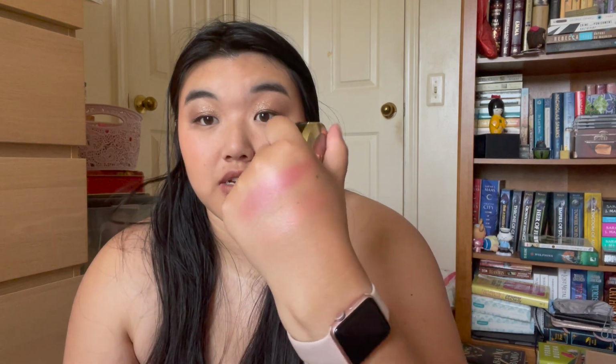This is so pretty. It provides such a nice glow on the cheeks. And it's such a good shade. Look how pretty that is. I'm so glad I got this, and I wouldn't mind having more of these ones as well.